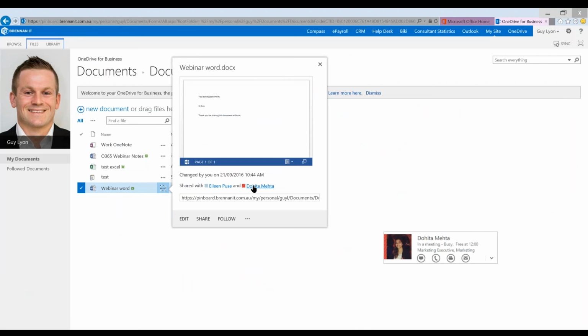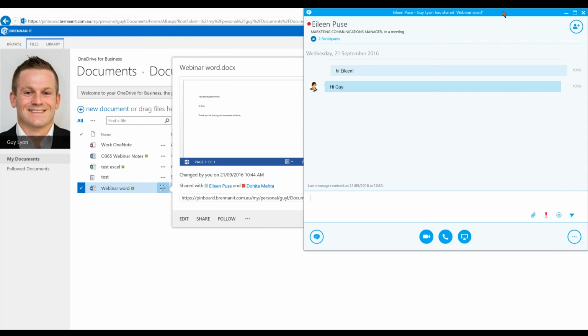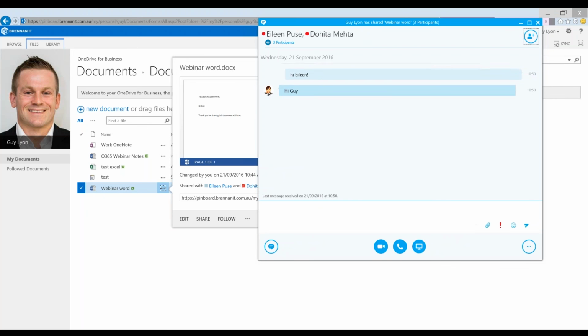All right. So one of the most useful things, we probably use this about twice a day, is screen sharing. So I just need to show Eileen and Dahita something. So first I'm going to add Dahita to the conversation. All right, so now we can all talk to each other in the same conversation.